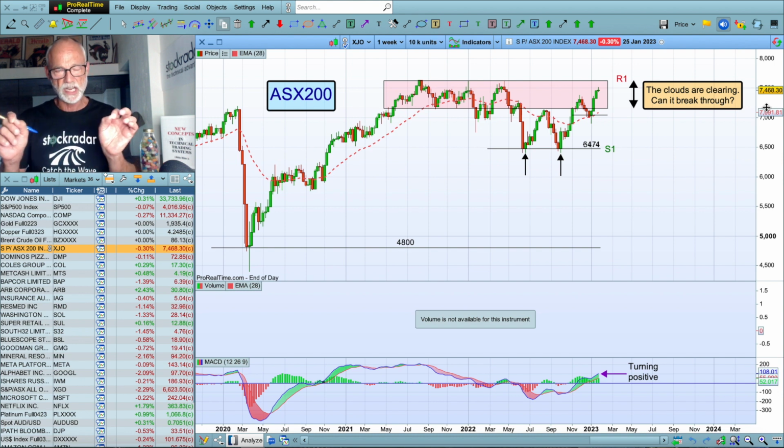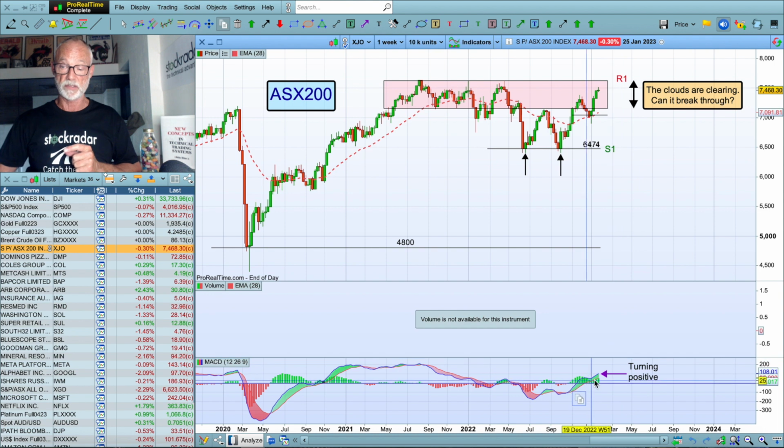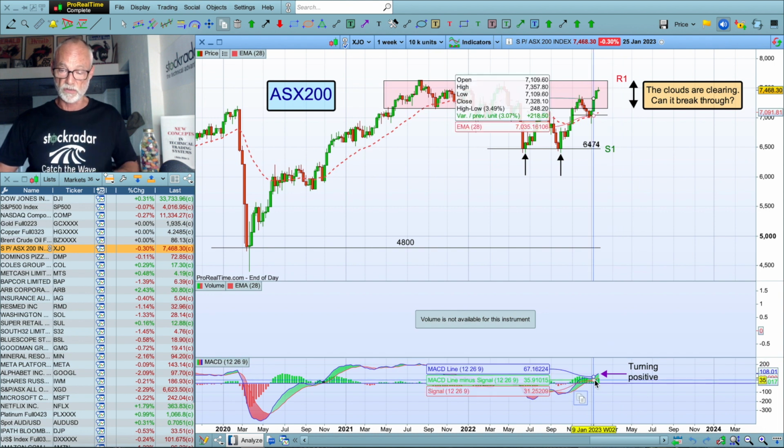So as I said, the clouds are clearing here a little bit. Can it break through? We haven't got there yet, but we're looking encouraged. The volume has been okay, and also we're seeing the momentum index turn positive down here. So that's a good sign.